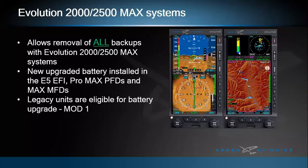The legacy systems, primarily the MFDs with the external battery. So guys out there that have that set up are eligible to get rid of that external backup battery and the weight associated with that. And what we can do is modify the legacy MFD to have this new extended duration battery. Reach out to me or your dealer, and we'll be able to help you determine what the best path is for that.